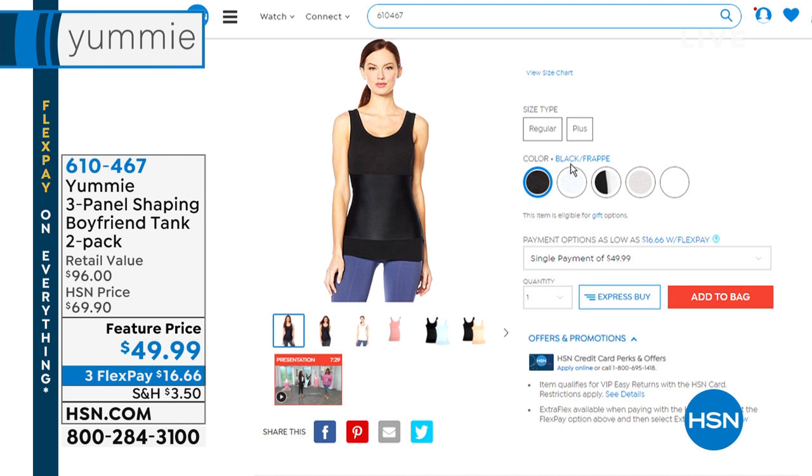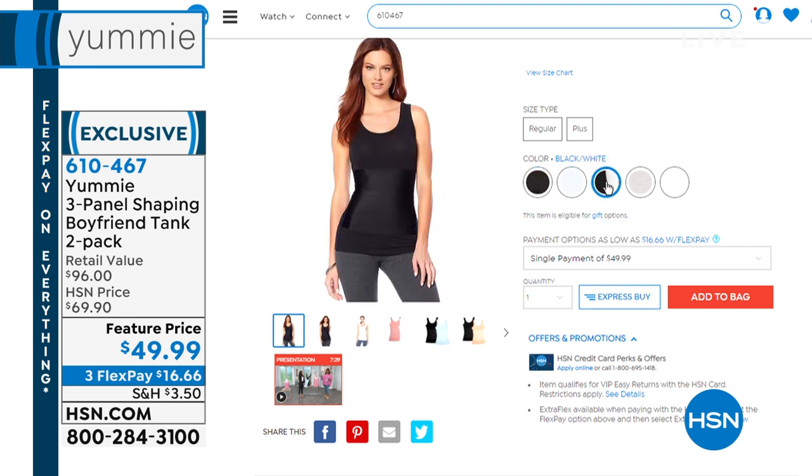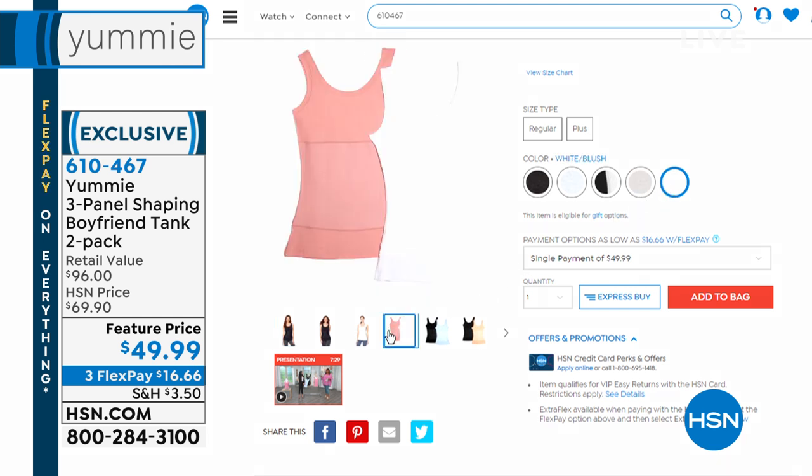But I want to give you another heads up of something we have. That's going to be the three-panel shaping boyfriend tank, coming to us in a two-pack. That one, by the way, is over 25% off. And actually, if you look at it retail, that's almost a BOGO, a buy one, get one. Those are $48 apiece, and we're giving you two today for under $50.